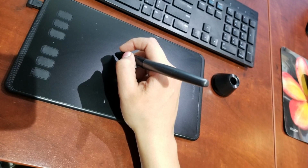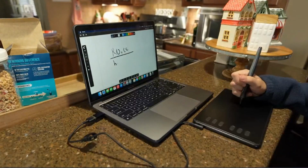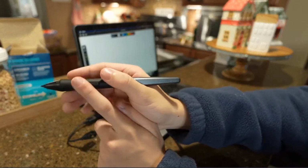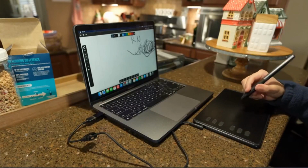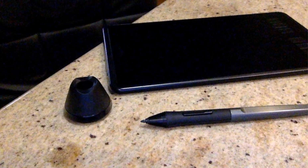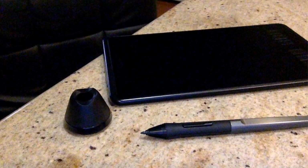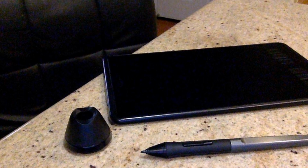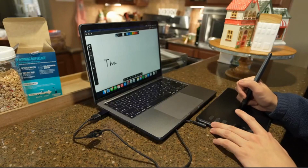It seamlessly connects to Mac, Windows, Linux, and Android devices, providing a versatile digital workspace. Beyond drawing, it serves as an intuitive mouse alternative, perfect for signing documents, taking digital notes, and remote collaboration. Compatible with a variety of creative and educational applications, it is an excellent tool for artists, students, and professionals alike. Perfect for beginners, this tablet makes digital creativity more accessible and enjoyable.